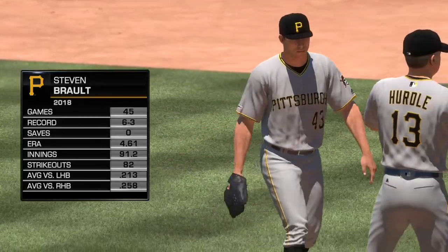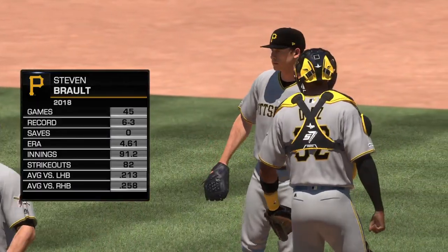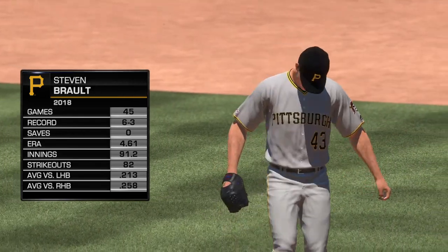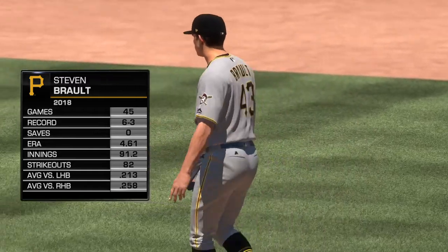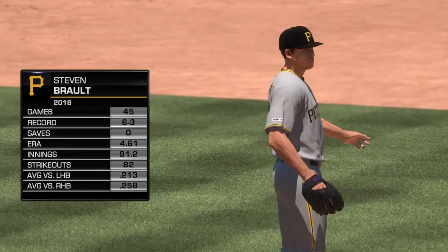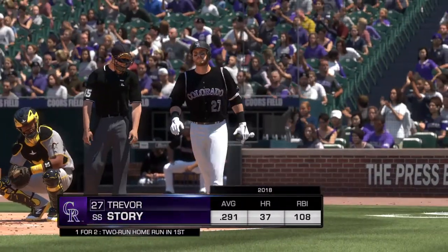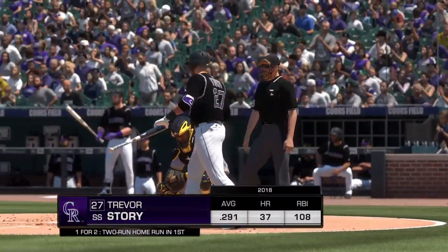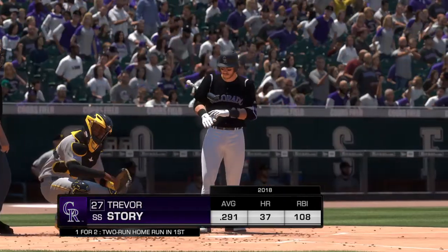Stephen Brault is going to come on to pitch here, and in just the third inning, you have to think he'll be asked to eat some innings. Stephen Brault. Trevor Story will be the first one to greet him as he'll start fresh here with the bases empty following the home run. Story.